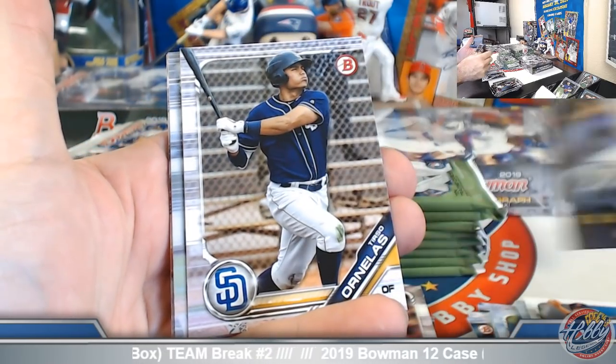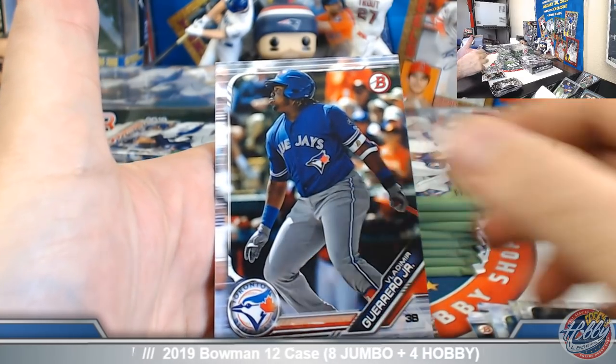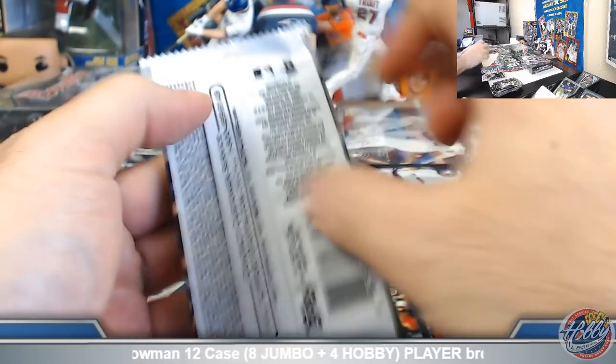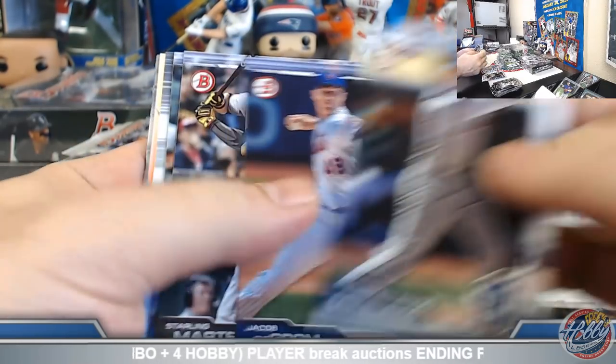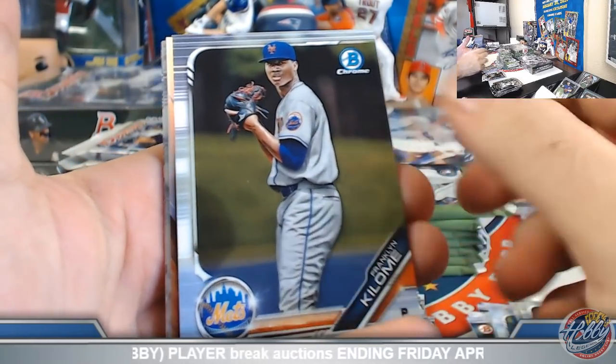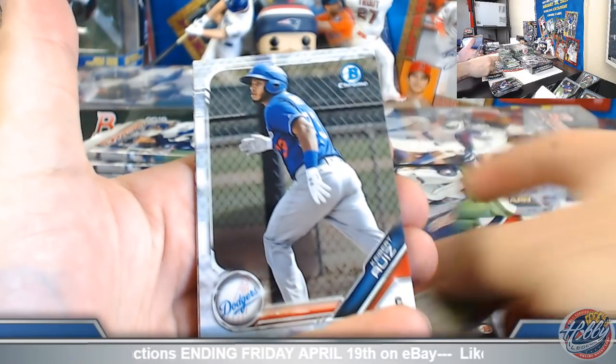Rookie of the Year favorites, Mr. Allard. Flat paper. All right, looking for a Chrome Colorado. Put on the board for somebody here. Pete Alonso, ready for the show.